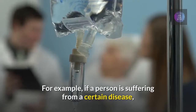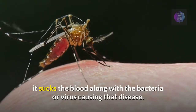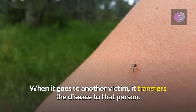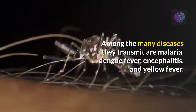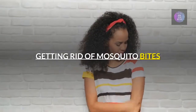For example, if a person is suffering from a certain disease, it sucks the blood along with the bacteria or virus causing that disease. It now becomes a vessel of the disease. When it goes to another victim, it transfers the disease to that person. Among the many diseases they transmit are malaria, dengue fever, encephalitis, and yellow fever. Getting rid of mosquito bites.